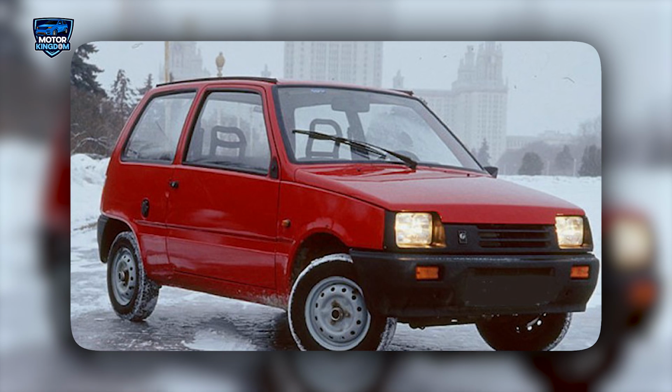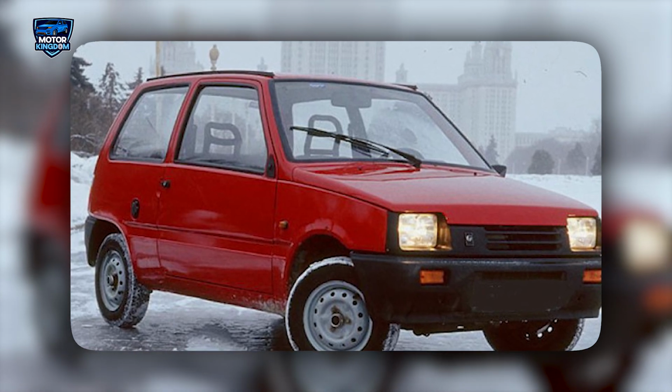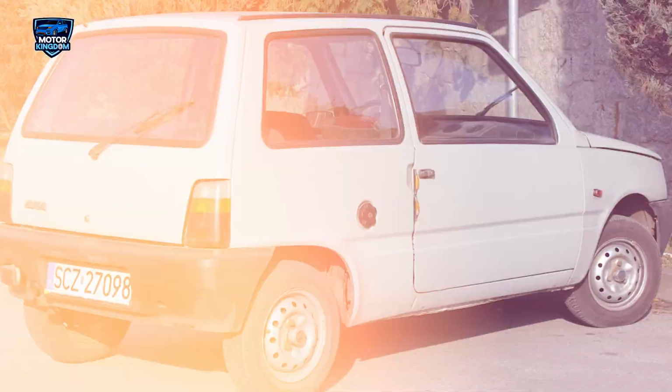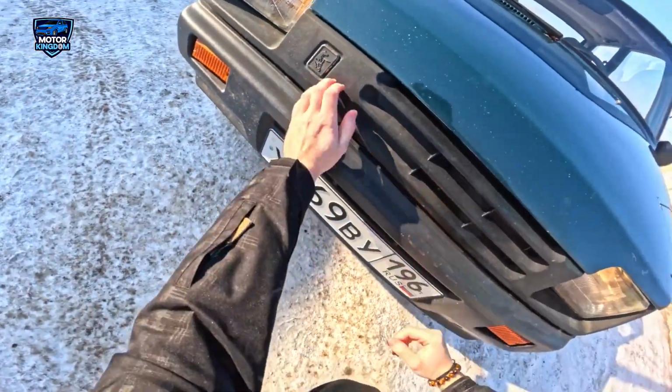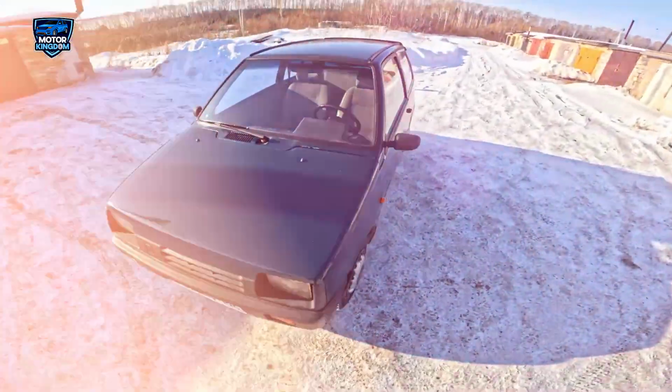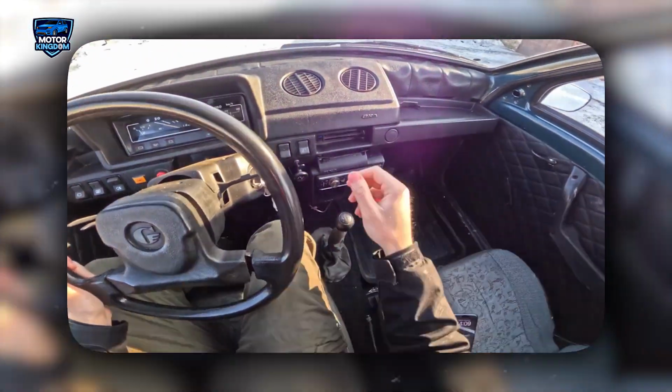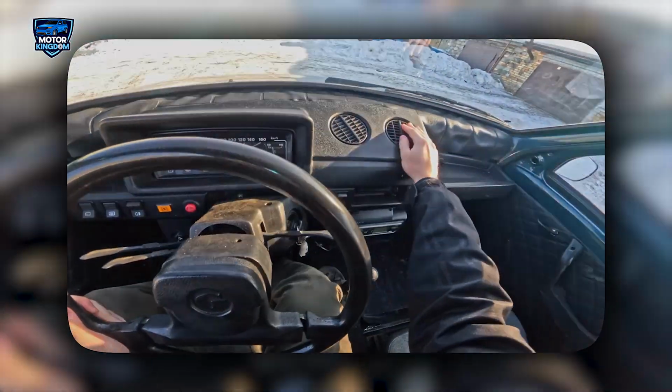When the USSR was breaking up, folks just needed any car that worked, but it earned a nickname no prospective car owner would feel comfortable with: the capsule of death. Seriously, if you crashed, you probably wouldn't walk away. It had zero airbags, no side protection at all, and the frame was so thin you could probably dent it with your knee. Still, back in the chaotic 90s, it felt like freedom.